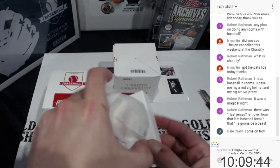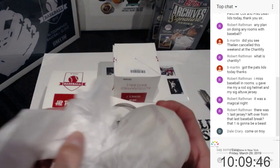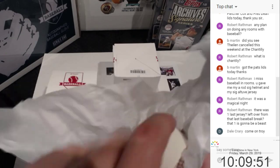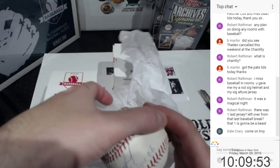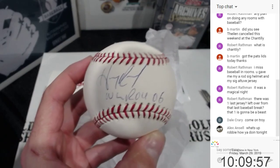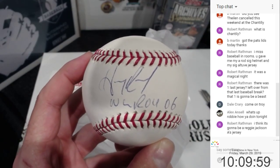Okay. No way, I don't see. I just put the box over. I like to be surprised with you guys when you see these autos. Oh. National League Rookie of the Year 2006 will be the inscription.